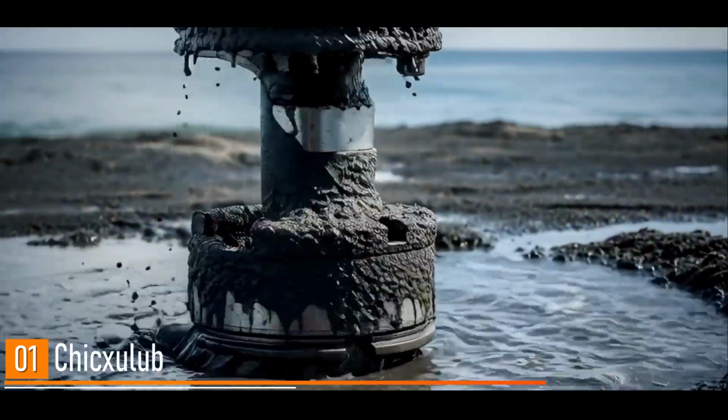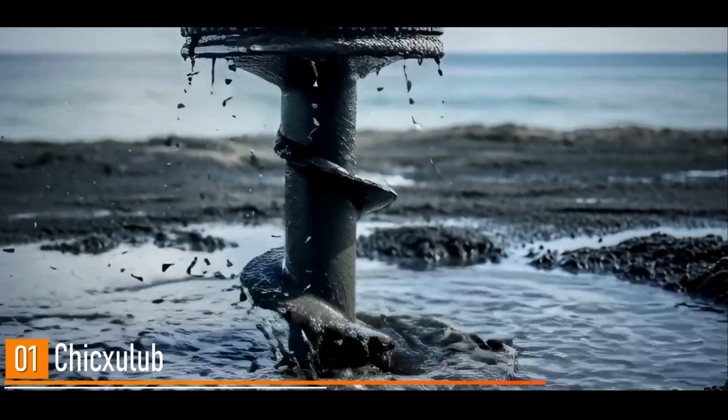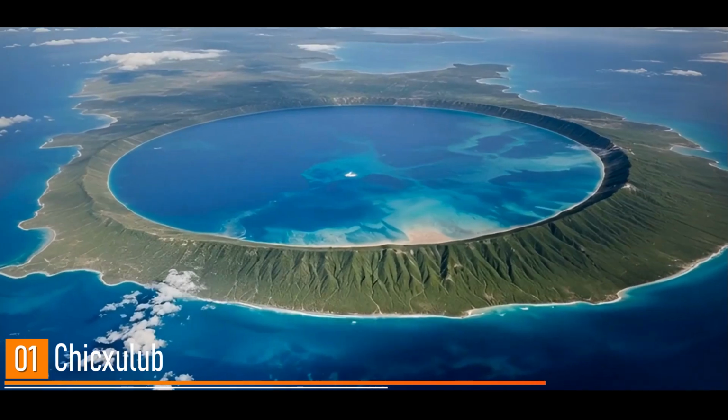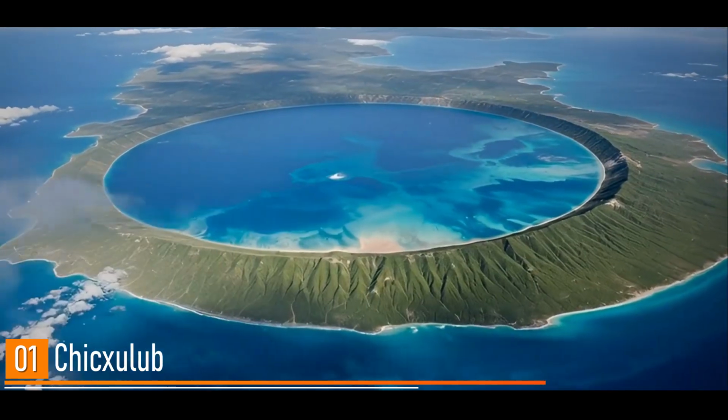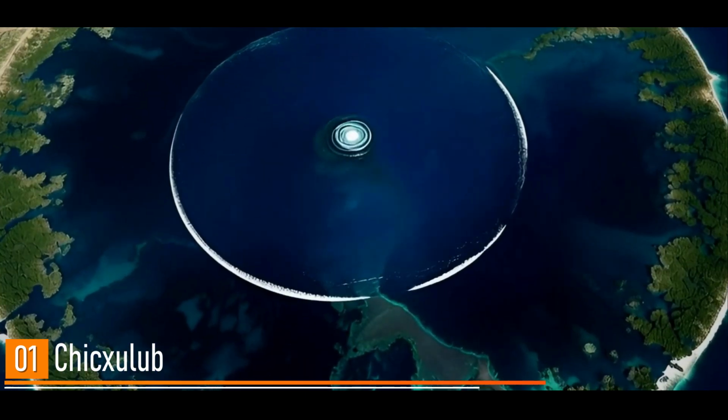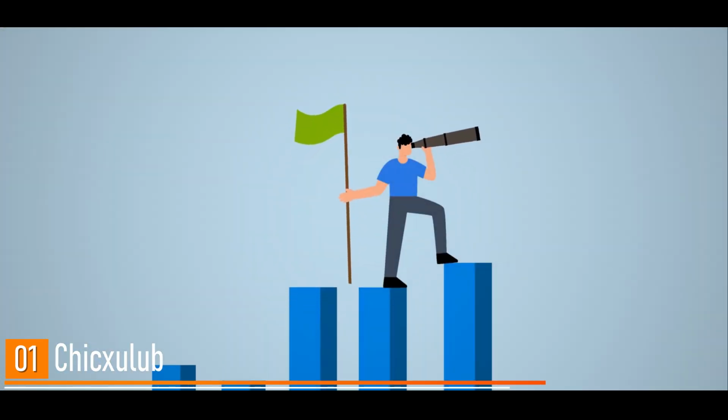Drill cores revealed chaotic debris and fossil records that abruptly stop. Entire species vanished inside this geological wound. What looks invisible from the surface holds the clearest record of global death ever found. And the next crater shows what happens when humans move in afterward.